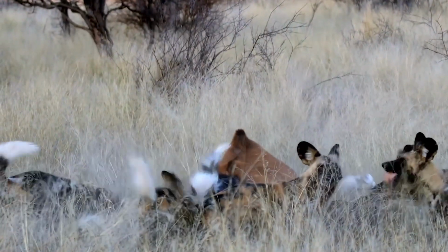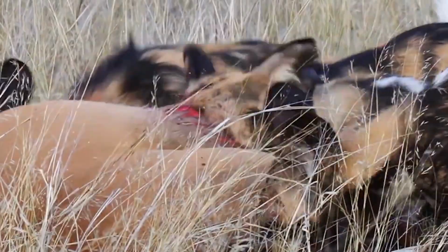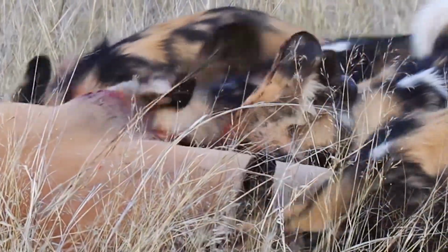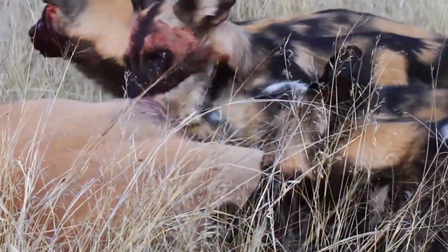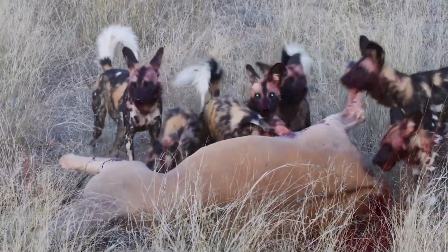Eventually, the eland is brought down to the ground, struggling to get back on its feet. Despite its desperate attempts to flee, the pack surrounds the eland, launching a brutal and coordinated assault. In the end, the wild dogs overpower their prey, feeding together and dominating the hunt.